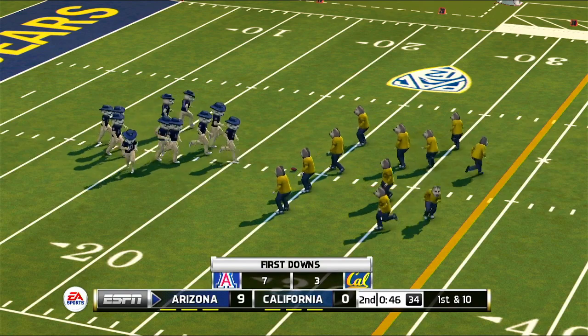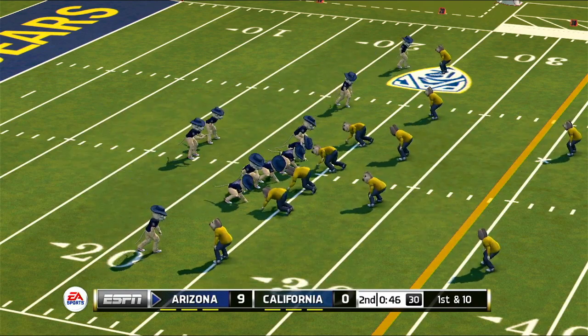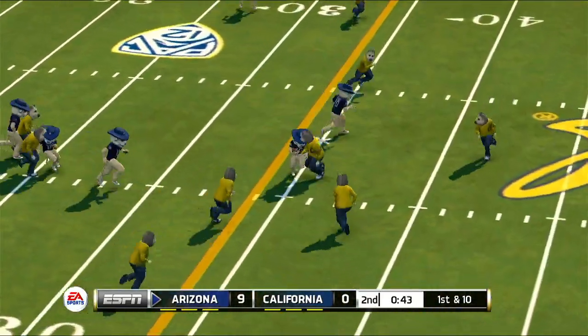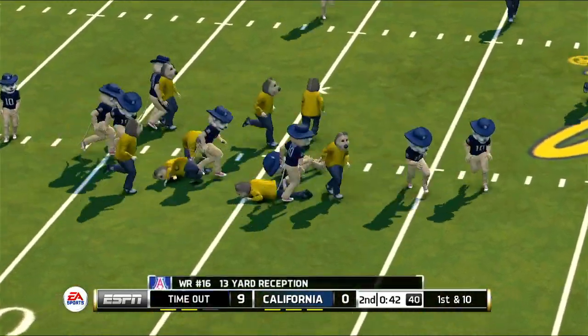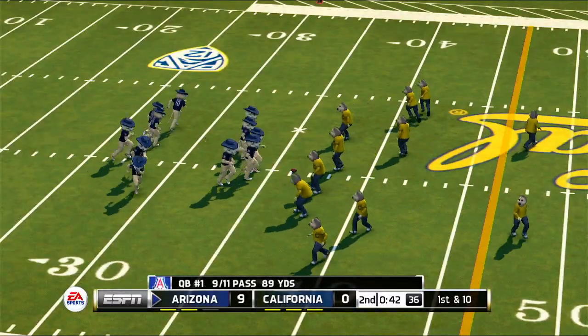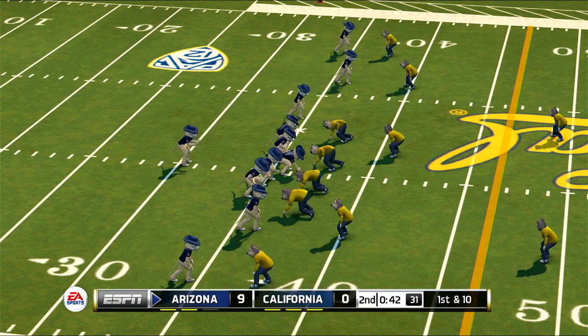First and 10. Ball on their own 23. Hey, watch 11. So Mike. He's tackled in the open field. That's the kind of play calling and execution I like to see. Being one-dimensional on first down can really stack the odds against you. It's better to mix it up.